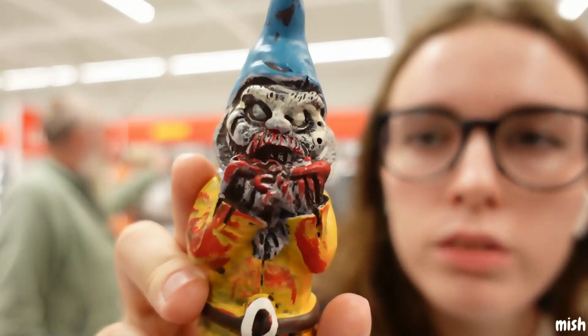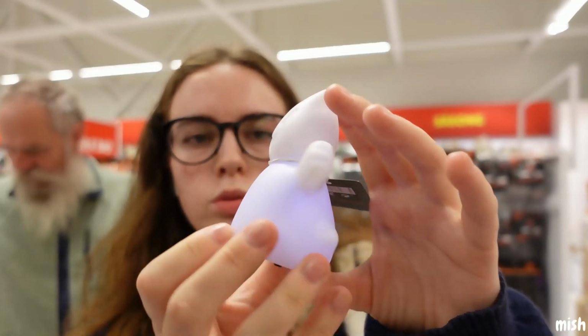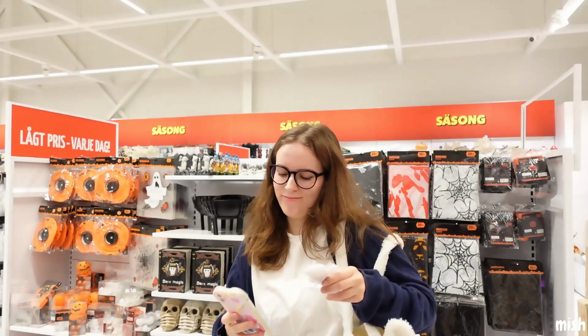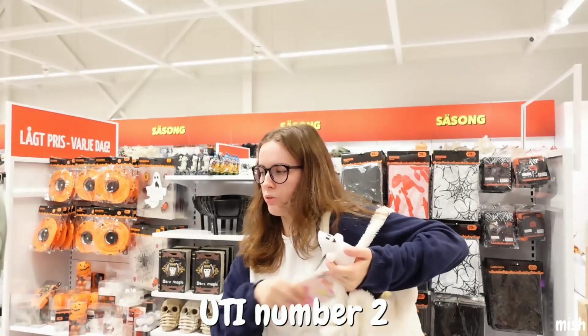Oi. Look at this ghost. Little ghost. I think I want the ghost. I have a UTI. I think that's what it's called when you have an infection in your bladder way. It hurts when I pee.